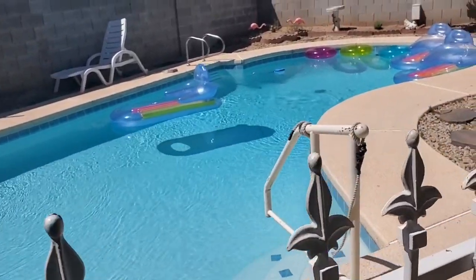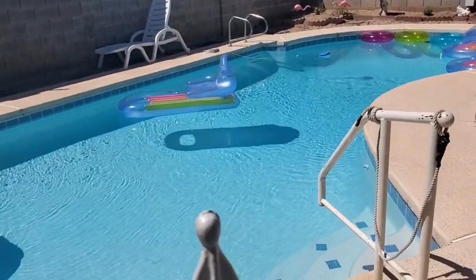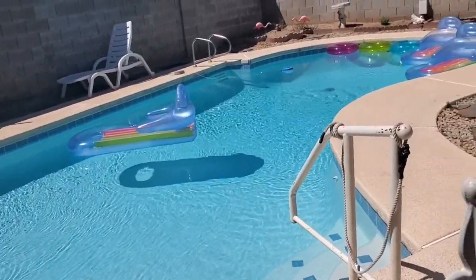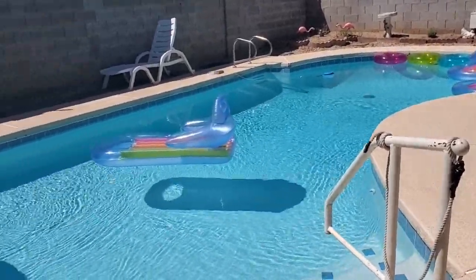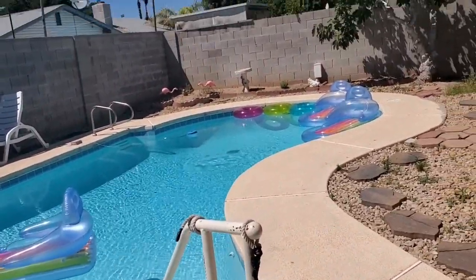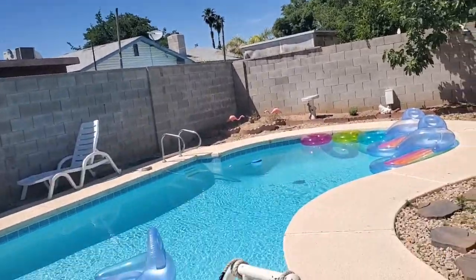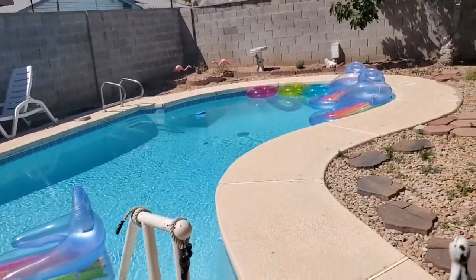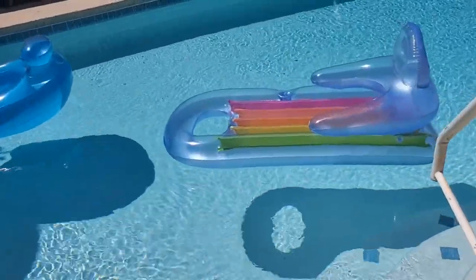Our pool is really fresh. Yeah, because they acid the pool and bleach. So I think I will jump in the pool. The weather is so hot. Oh no. Maybe I can swim later.